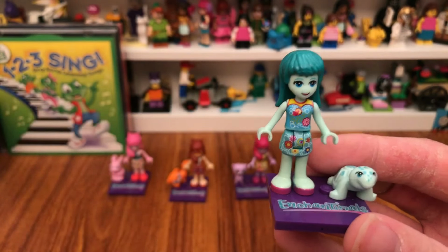Next I have the Leopard Girl. She has peach skin tones. She has orange hair with the yellow bow accessory on it. She wears a pink top with orange fur by her shoulders, side by side, with printed spots on it. And she has printed spots on her skirt with printed flowers on it. And she also wears pink shoes. And this comes with her orange leopard. They have made a copy of the Lego Friends new cat piece from 2013.